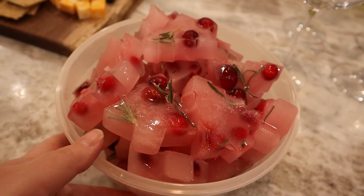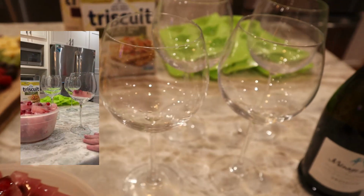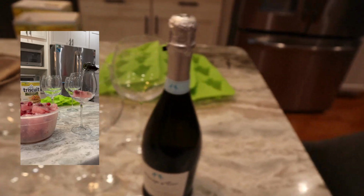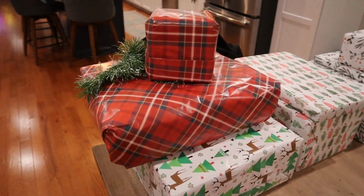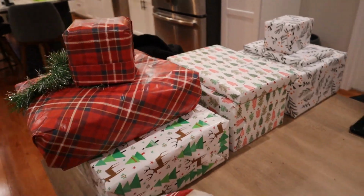Our little Christmas tree ice cubes, which we're gonna put in here with some Prosecco. And then everyone's going to take home a little Christmas tree mold. Got the presents. Kelly, present number one.